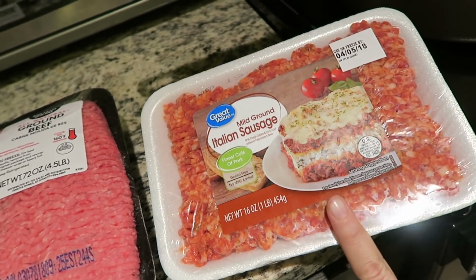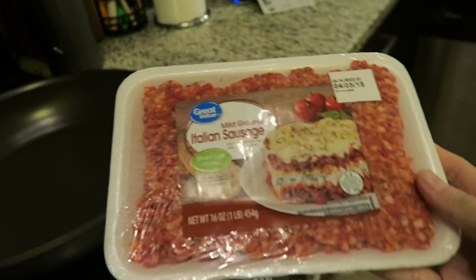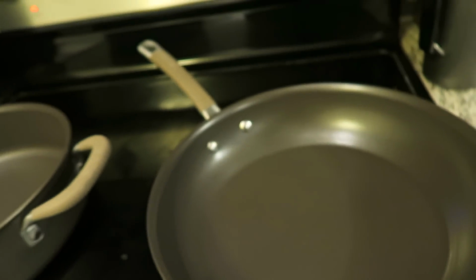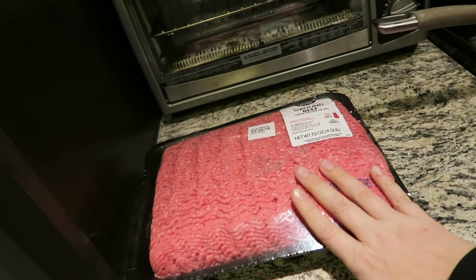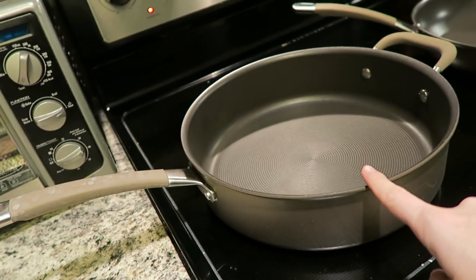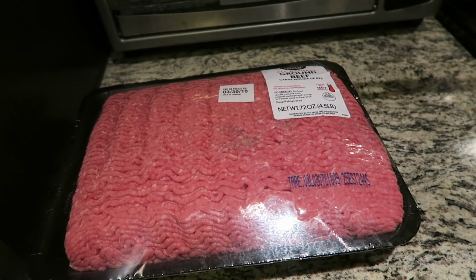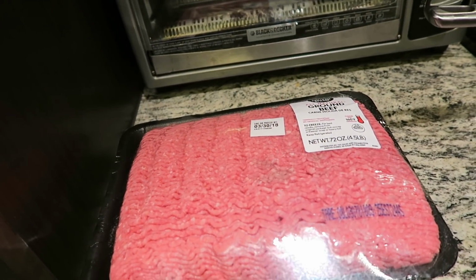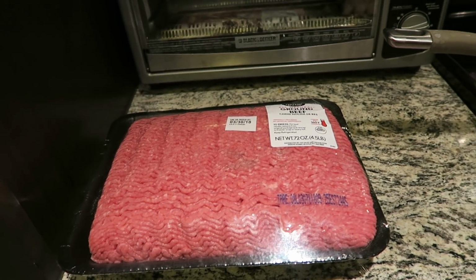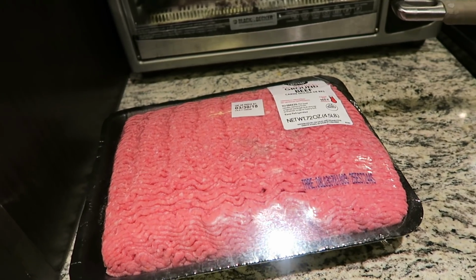All right guys, so I've got my mild ground Italian sausage. I'm going to cook this over here in this pan. Let's turn on the light. And then I have 4.5 pounds of ground beef. I'm going to attempt to cook it all at one time in this, but I may be asking for a disaster. I may have to do like half and half. But I wanted to go ahead and get this cooked so when I make stuffed bell peppers in a couple of days, this meat will already be cooked and I won't have to brown it again.